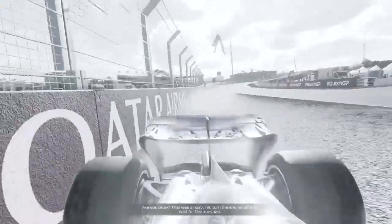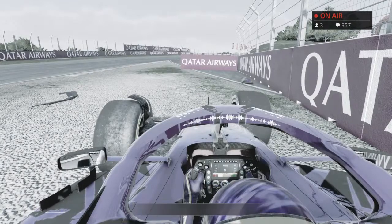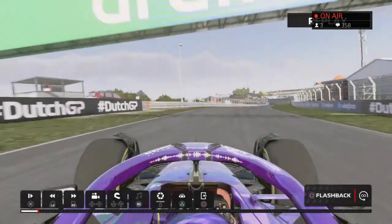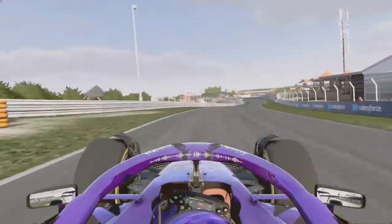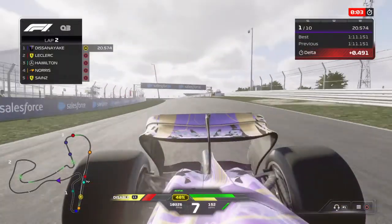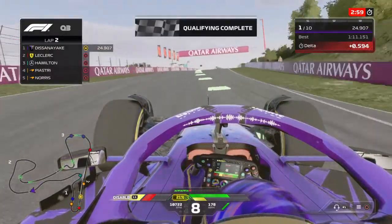I've just done it. Wait, where did Logan Sargent crash? I swear he crashed up the hill through here. Belgium made me sad. Okay, if I get pole, you need to be happy. Remember, you said it yourself. P1, you'll be happy. Logan crashed here, so I can't recreate his crash. I'm not trying now.